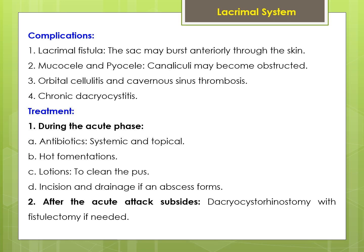The treatment of the acute condition is like the abscess. We give the patient systemic antibiotics, topical antibiotics, hot fomentation, cleaning of the pus, and incisional drainage if an abscess is formed. After resolution of the acute attack, we will perform the DCR, dacryocystorhinostomy.